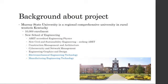I want to tell you just a little bit of background about not only the project, but our university, so you can have a better understanding of where I'm coming from. Murray State University is a regionally comprehensive university in rural western Kentucky. So if you look at Kentucky and the far western region, if you see the crook at the very bottom that borders Tennessee, well, that's where Murray State is located. It's a very rural area. We are not close to an interstate. We are in little Murray, Kentucky.